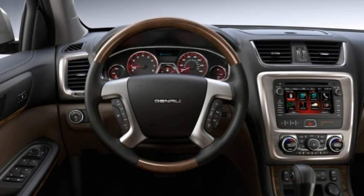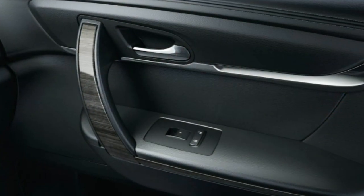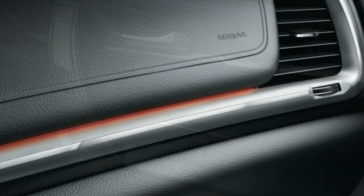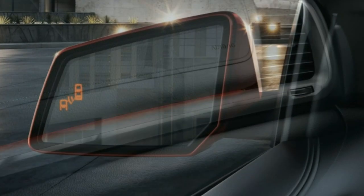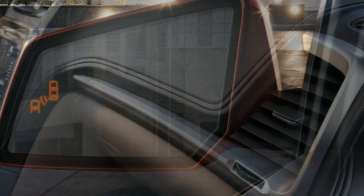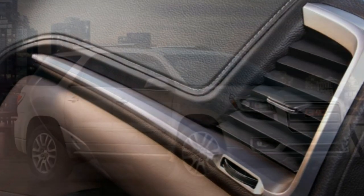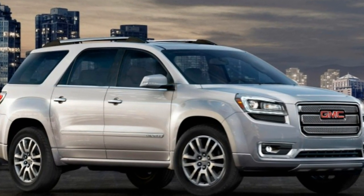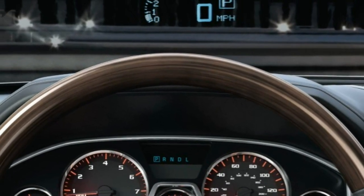In government crash testing, the 2016 Acadia received a top 5-star rating for overall performance, with 5 stars for total frontal impact safety and 5 stars for total side impact safety. The Insurance Institute for Highway Safety gave the Acadia the highest possible rating of Good in the moderate front overlap, side and roof strength tests. Its seat and head restraint design was also rated Good for whiplash protection in rear impacts.